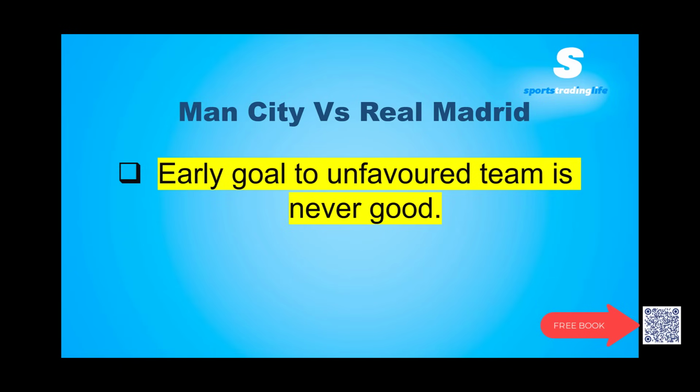Now, we stuck with the trade. However, you could also exit early. If it isn't an early goal to an unfavored team, you could exit early. I mean, you saw at half time, you could have taken, what, a 12% loss and just said, do you know what? This trade is not going exactly the way I want it. I'm just going to exit, take a small loss, and we'll try and trade another one. So you've always got these options. This is important to keep in mind. This is the beautiful thing with football trading, is that you always have options.